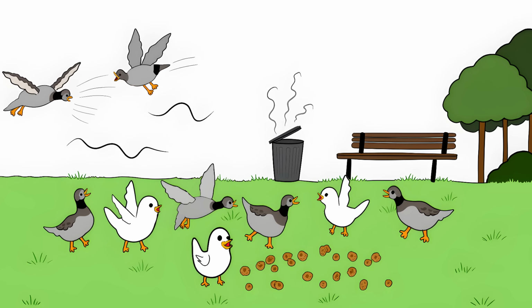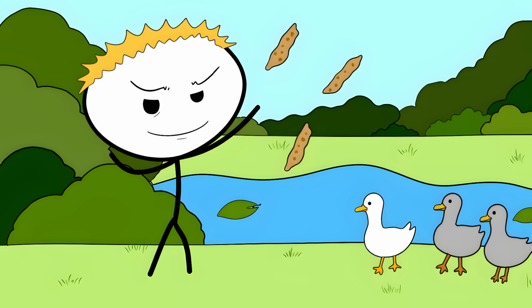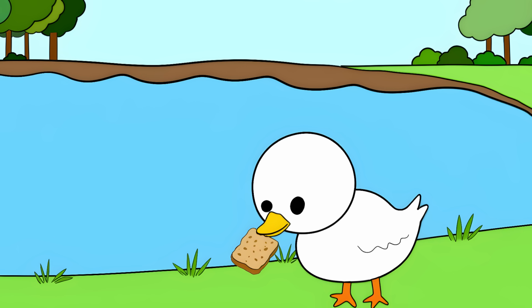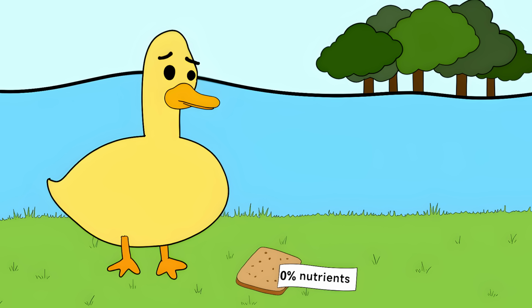Number 3. Bird bread feeding. You're at the park tossing bread to ducks and pigeons, but you might actually be the villain in this story. Feeding bread to birds is secretly terrible for them. Bread for birds is like living on nothing but cotton candy. It fills their belly, but it's basically empty calories with zero nutrition.